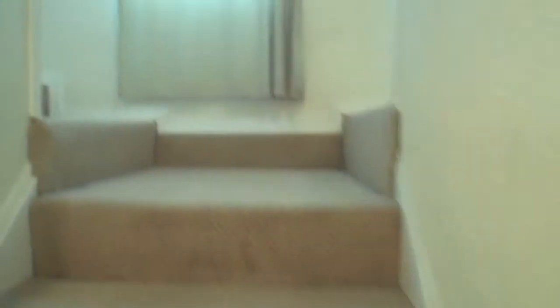Upstairs is the master suite. The master suite is pretty sweet, if I do say so myself. The whole entire upstairs is the bedroom and a full bathroom. So take a look at it.